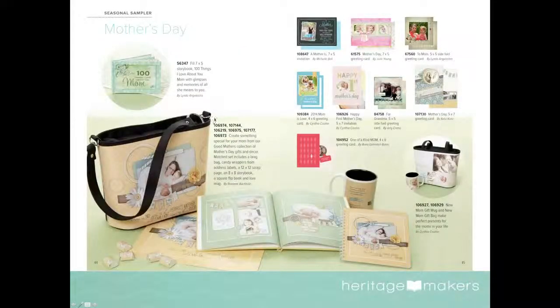Some other things: Mother's Day projects for mom, you can see here, great cards that are available. Of course, a book template, what a great gift opportunity for mom: 100 Things That I Love About You. Here's the secret. With that template, you don't have to come up with 100 things if you don't want to. We have some of them already listed in there, but you'll want to customize it and make it close to your mom. The design's already there. You want to make sure that's all just entered in, and it's a great project. We got lots of great feedback when we released this template.